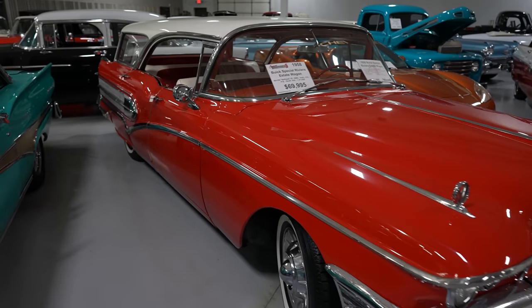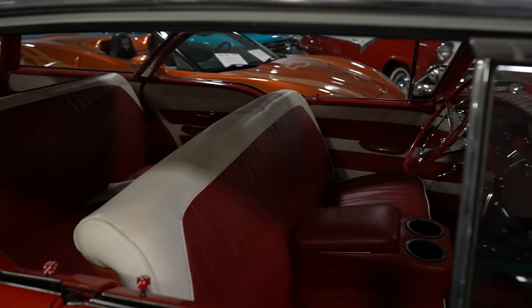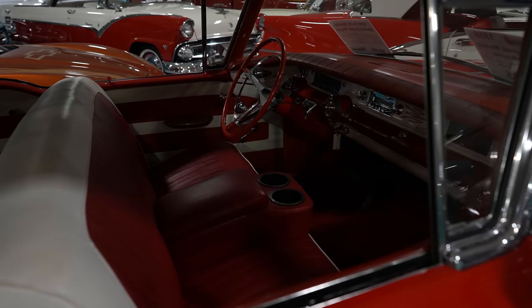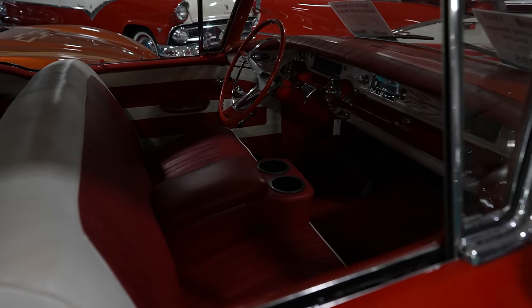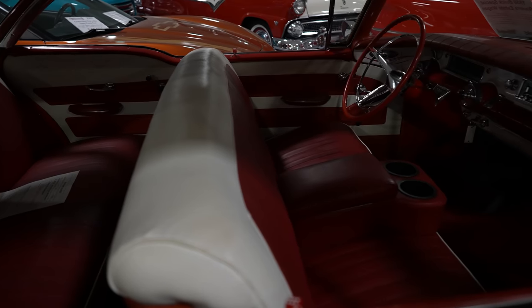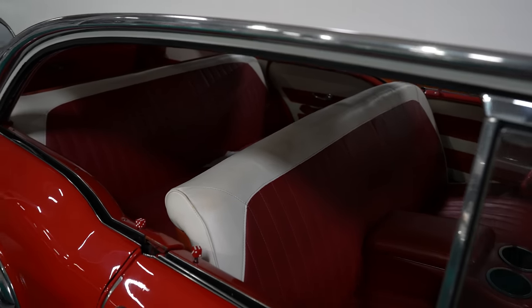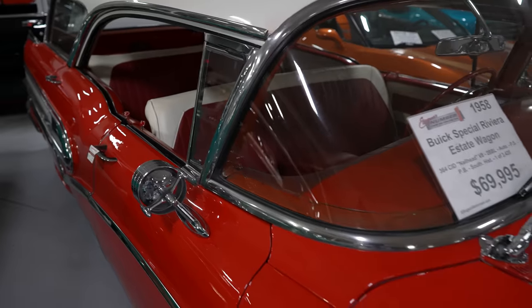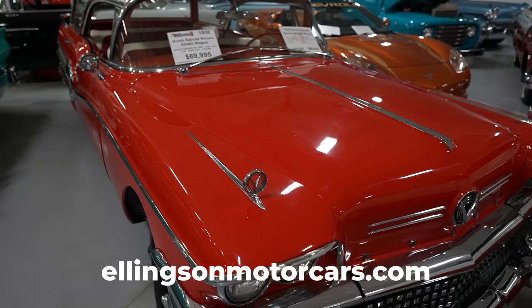Cool looking car, plenty of room for your family. Bring them to the car show, bring them back to the 50s in the Minneapolis, St. Paul area. You can see additional pictures and videos of this car and all of these cars on the Ellingson Motor Cars website, if they're still available for sale.